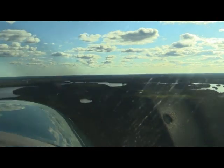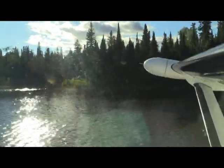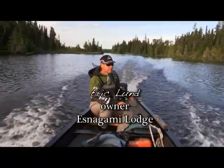Hey, I'm your host, Kyle Randall. This is my Wilderness Journal, and we're going to a semi-guided outpost camp right now. My friend Greg Bergeron from Nakina Air made one quick pass and then dropped us into the river camp. And like all good campers, we stowed our gear and jumped in the boat. We were going fishing.